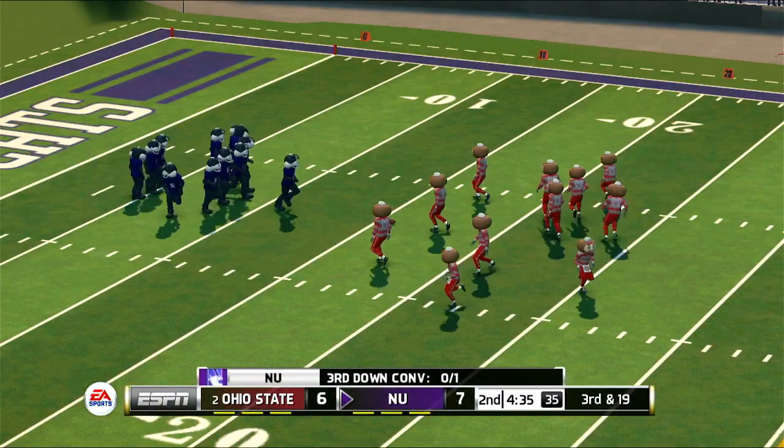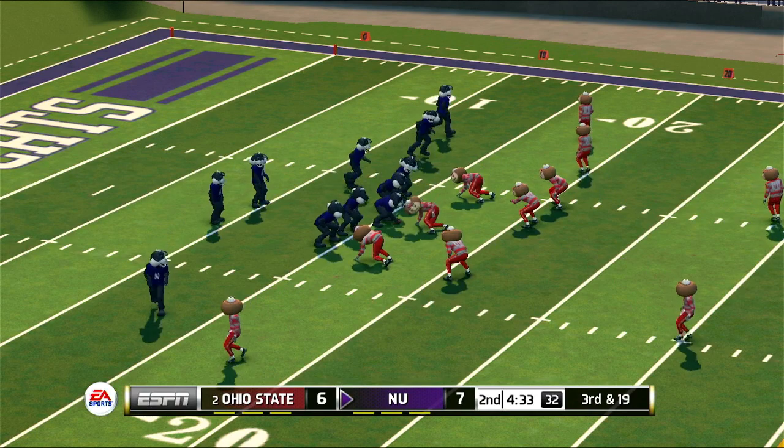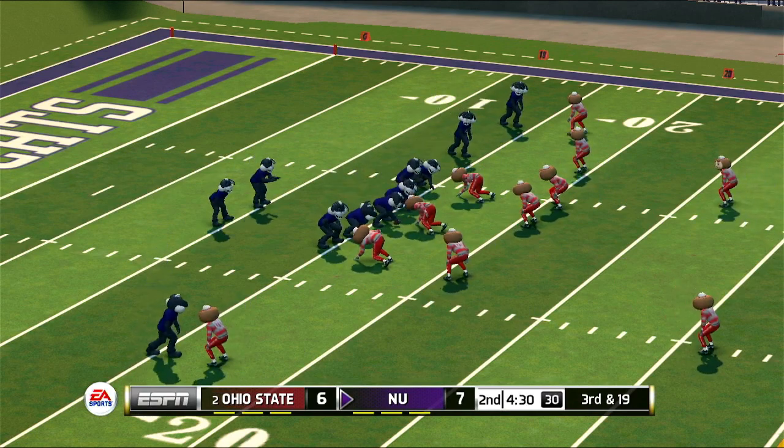Tight right, tight right. Three down, three down. High five. Down.